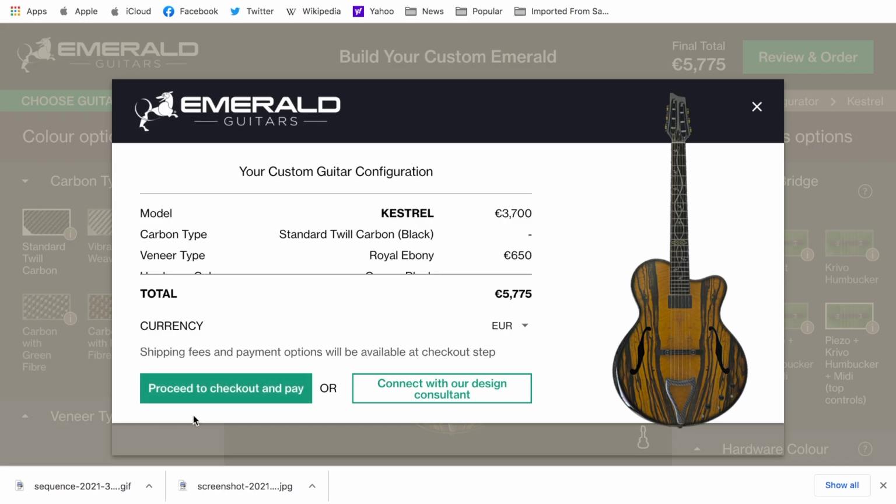Yeah. And if you go in, you can review an order, and you have a choice there to proceed to checkout, where you can pay a 50% deposit on the guitar. You can then connect with our design consultant, and that'll send the information of the guitar that you're looking at right through to our team.